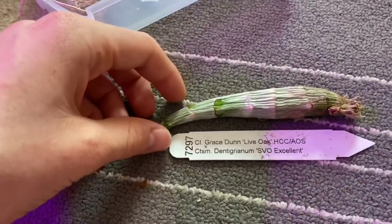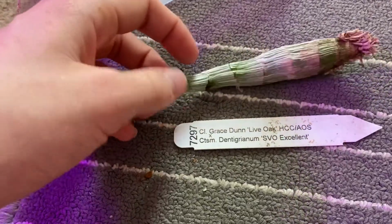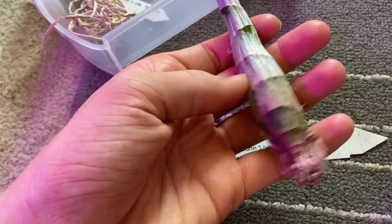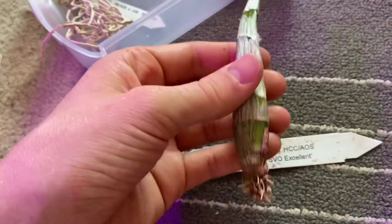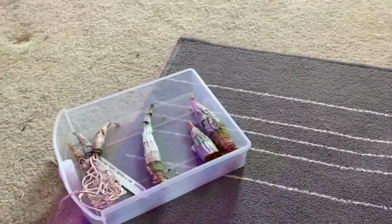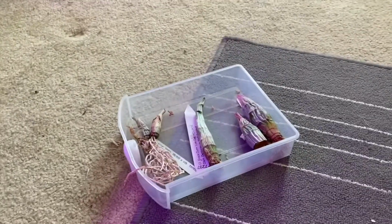This one right here is my Clowesia Grayston crossed with Catasetum dentigerum, and it's just one bulb, and it hasn't done anything in a long time, but I'm still gonna keep it, just to see if it does anything. If it does, well, that's good. But that's everything. Yeah, that's really everything that I have, all the Catasetums.